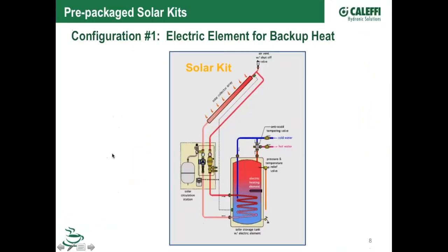And here's probably the most basic way that you would put in a solar domestic residential system probably. So here we've got the collector, the pump station, and in this case we've got a single tank. So what we have to do if we're going to use just a single tank application, we've got to give you a backup source, because there's going to be days that you don't have enough sun to cover the load completely or sun at all to cover any load.